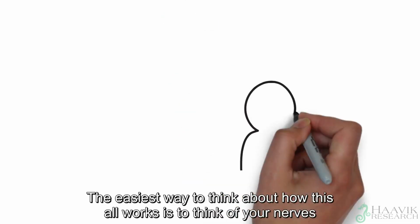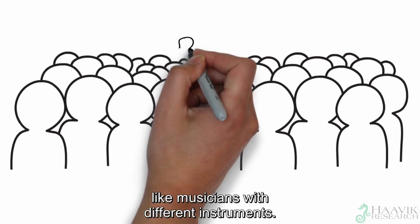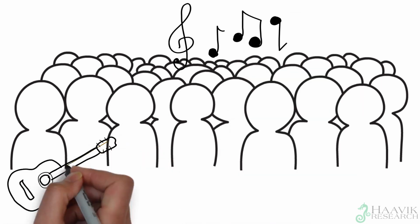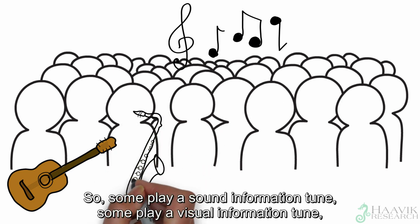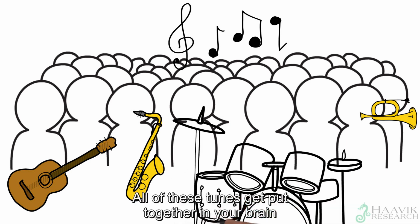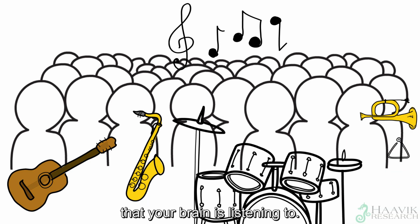The easiest way to think about how this all works is to think of your nerves like musicians with different instruments. Their instruments are the sensors. And all of the musicians play their tune so that your brain can listen to what's going on in and around your body. So some play a sound information tune, some play a visual information tune, some play a touch tune, and so on. All of these tunes get put together in your brain so it becomes like an orchestra playing a symphony that your brain is listening to.